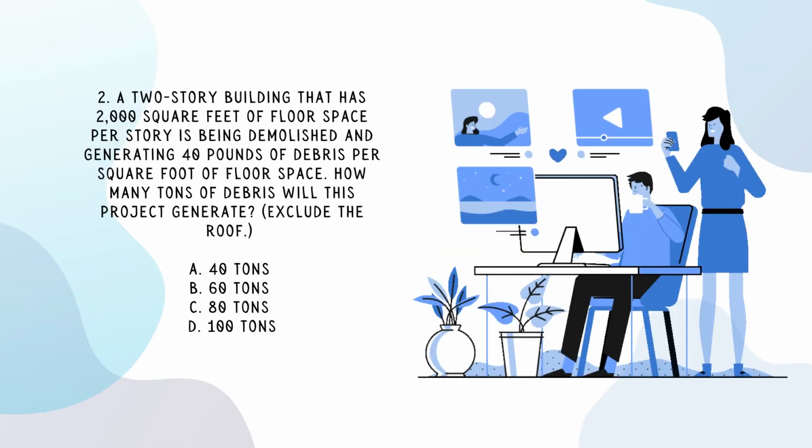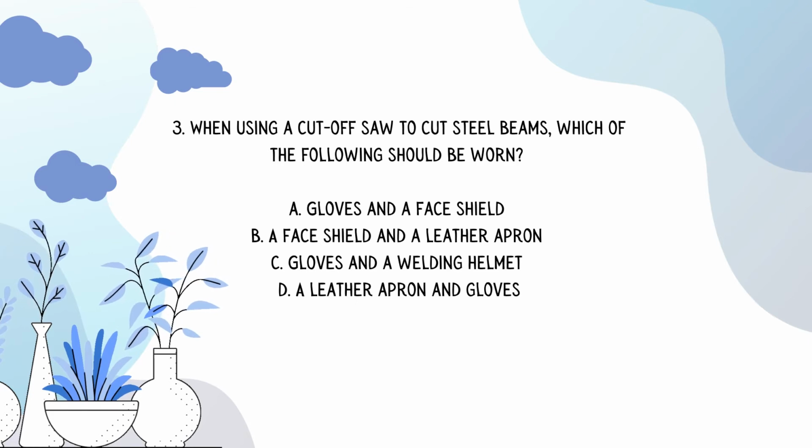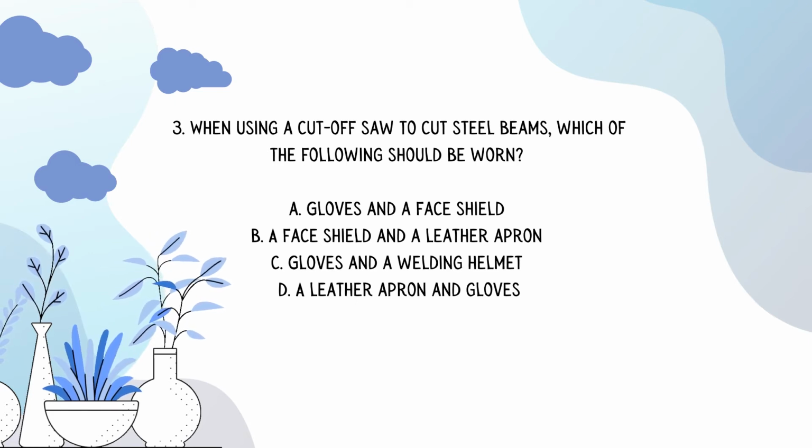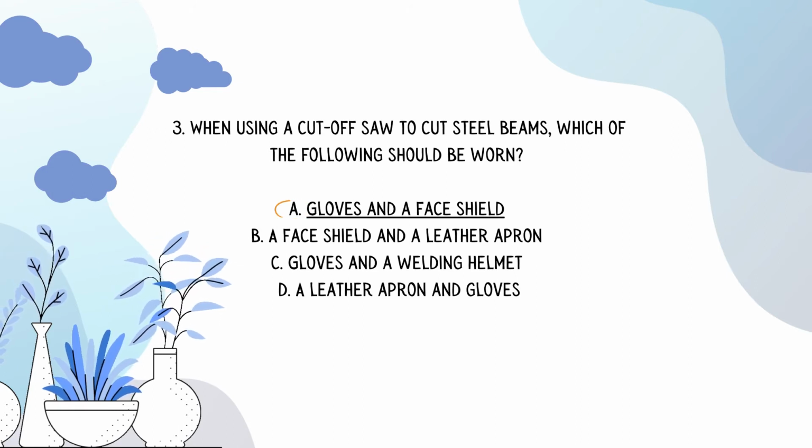A 2-story building that has 2,000 square feet of floor space per story is being demolished and generating 40 pounds of debris per square foot of floor space. How many tons of debris will this project generate, excluding the roof? C. 80 tons. When using a cut-off saw to cut steel beams, which of the following should be worn? Gloves and a face shield, for sure.